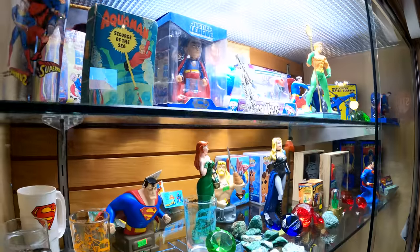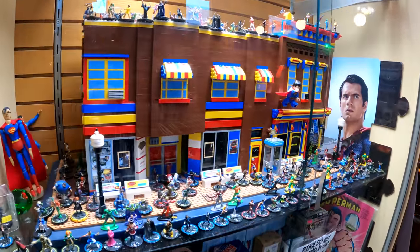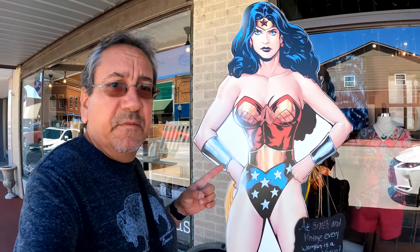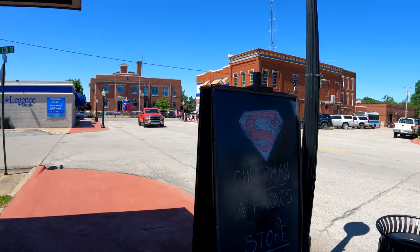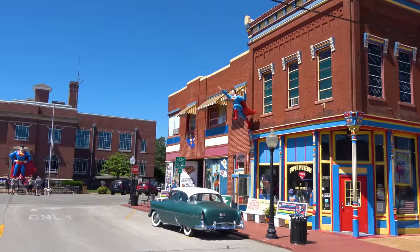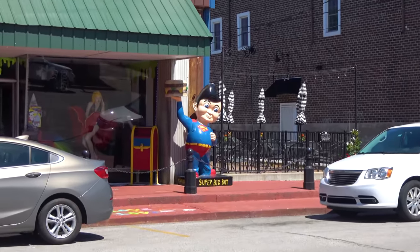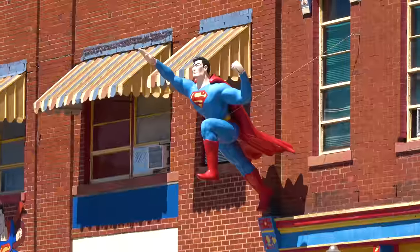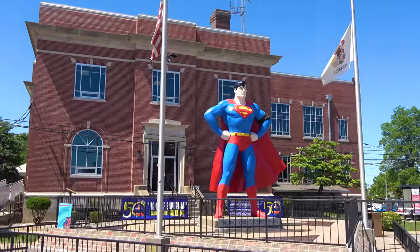I'd say if you're a Superman fan or into comic books and superheroes, you'd be in heaven here. Very cool town here, Metropolis. They sure are milking the superhero motif for all it's worth. I mean, Superman approves. All right, let's go someplace else.